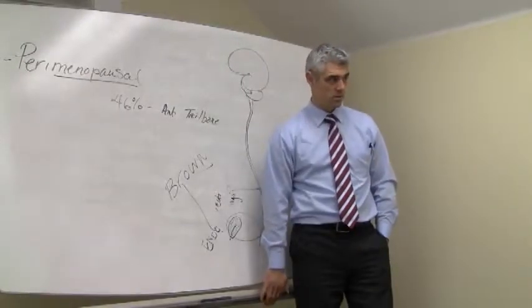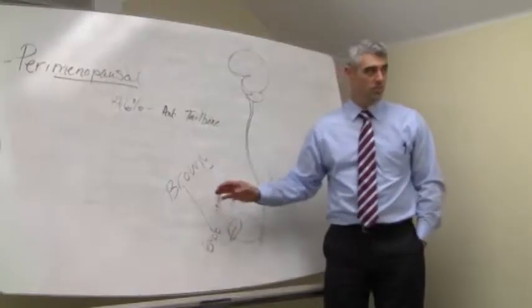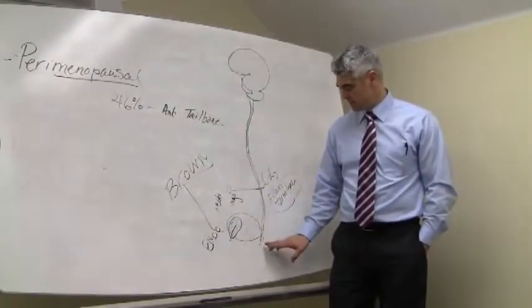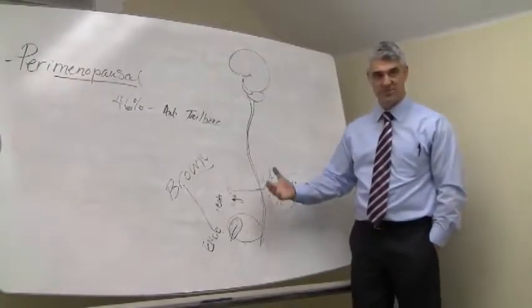Well, what do you do about it? Fix the tailbone. So the question is, it's in the wrong place. Yep, what do you do about this? You fix the tailbone. Okay? You just grab that handle and lift it right up and it's fixed.